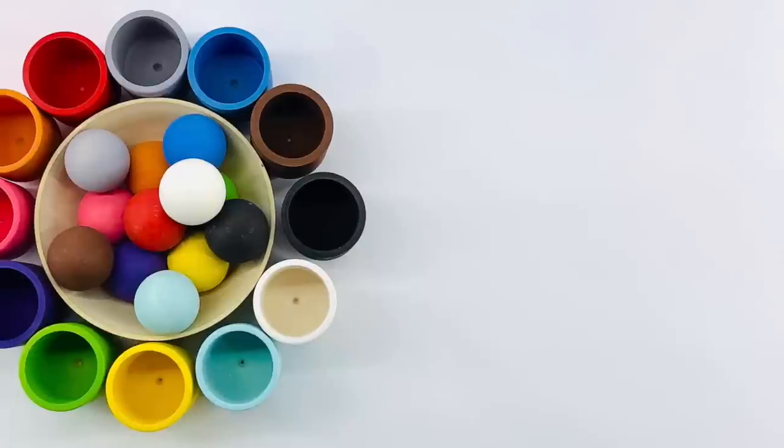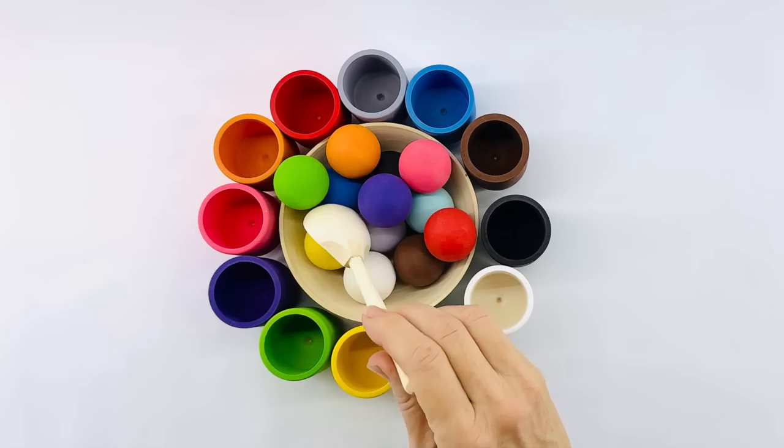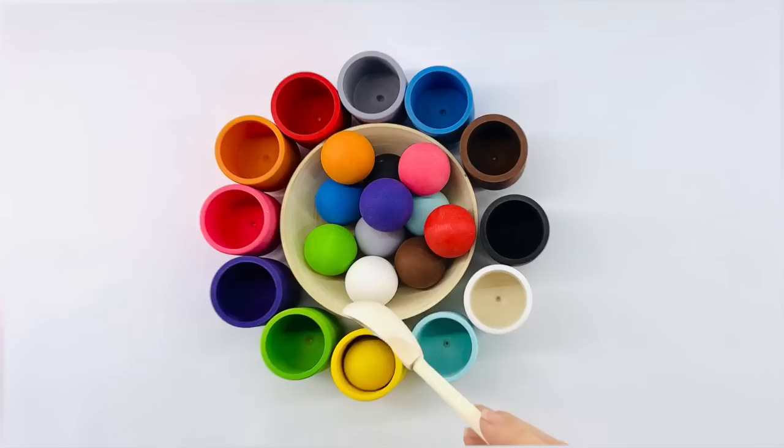Do you think you can help me sort all of these balls into the correct cups? Thanks, I could really use your help today. Why don't we go ahead and start with the yellow ball? Yellow in Spanish is amarillo. Can you say amarillo? Hey, it looks like there's a surprise inside of this yellow cup.